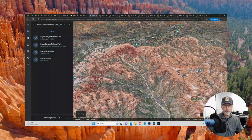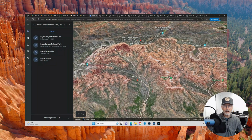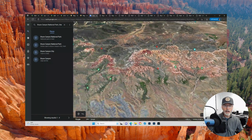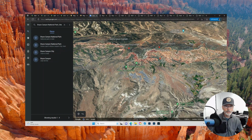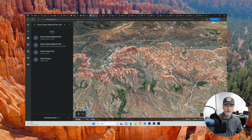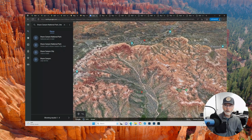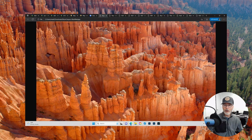We're going to go to Google Earth and take a look at what the main amphitheater looks like and what the park looks like. Let's just zoom back out a little bit here. And these are the amphitheaters along the edge of this plateau. And you can see them all. And this is the main amphitheater. We'll come back to this picture in just a minute. For a second, we're going to talk a little bit about how Bryce Canyon was formed.